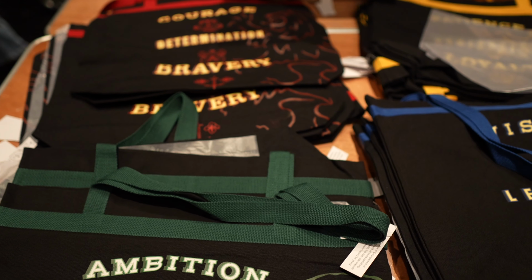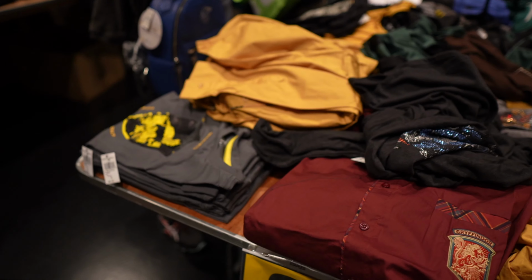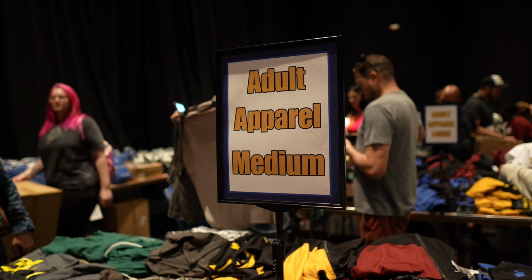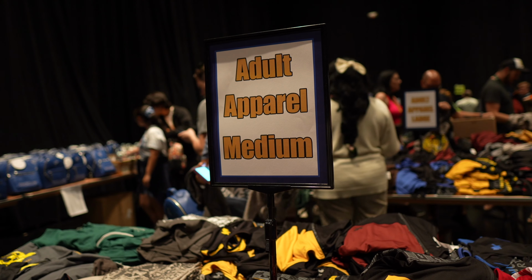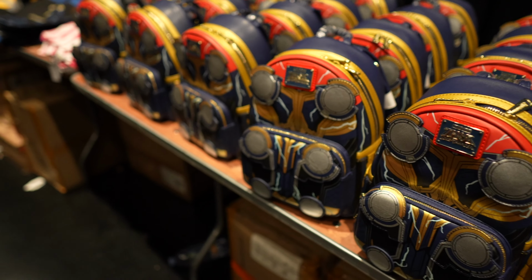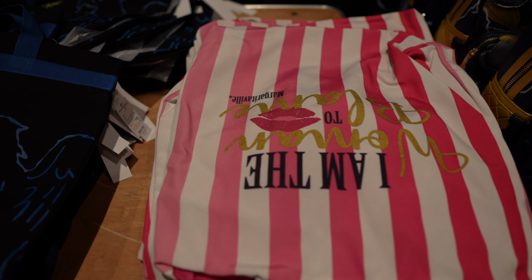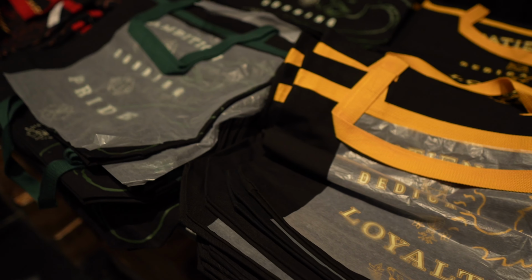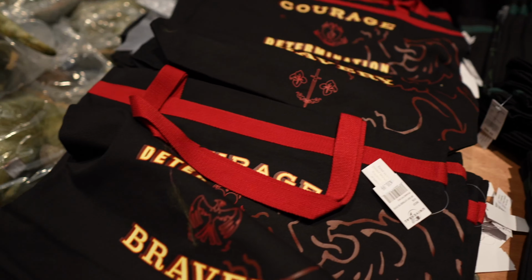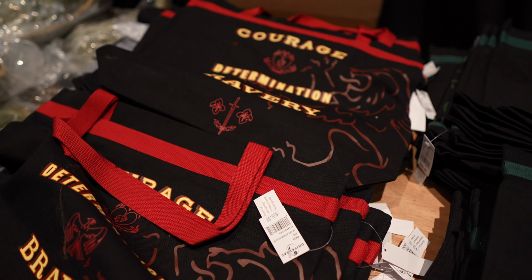Some bags here, tote bags. That's pretty cool. Tons of Harry Potter shirts. That's nice. Ooh, that's pretty cool. That's awesome. So they have everything broken down by size. It goes from small all the way up to 2X. More bags here. They have plenty of the Thor bags. Just cool. And more of these tote bags here. Price on these is $30. So with the chart here, that would be $12 for these bags.